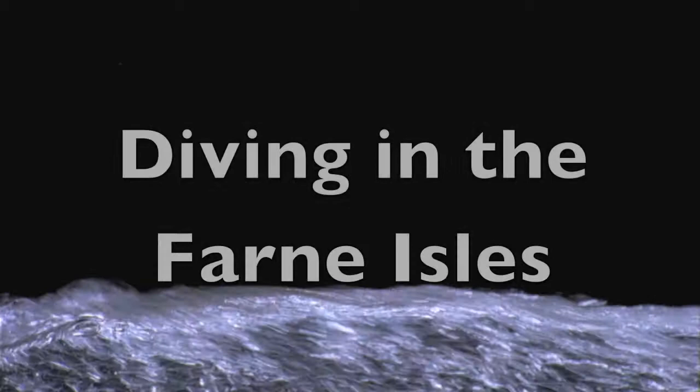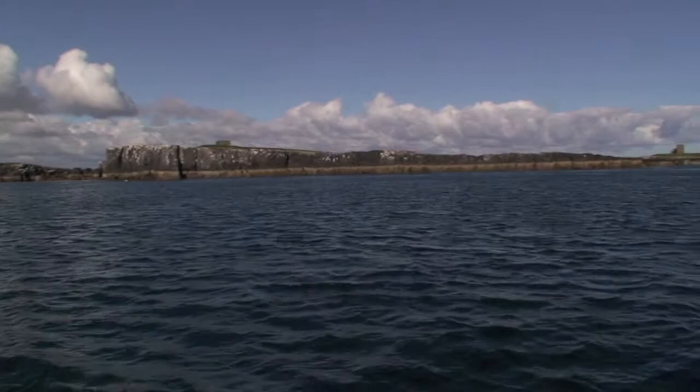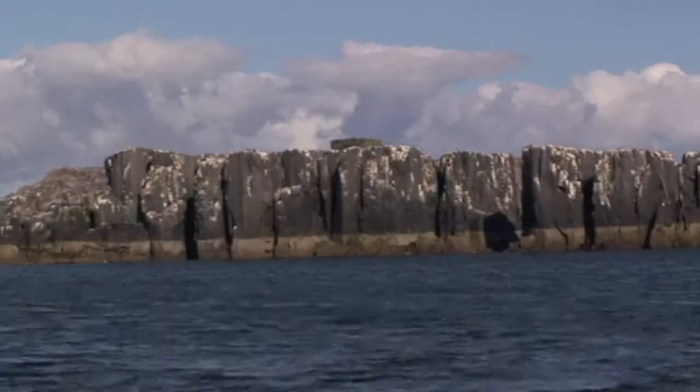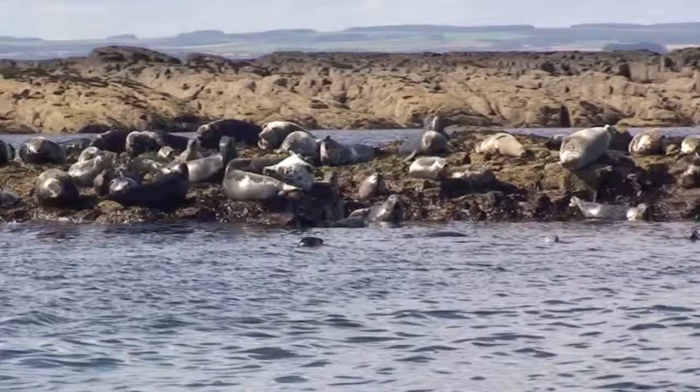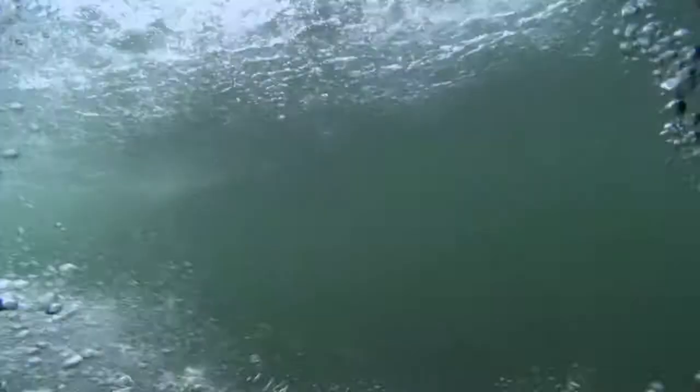Today we are diving in the Farne Isles, a group of 28 islands situated between 2 and 5 miles off the Northumbrian coast. These islands constitute an important breeding site for many seabirds, including guillemot, razorbill, and puffins. And the Farne Isles has one of the most significant seal populations in the United Kingdom.